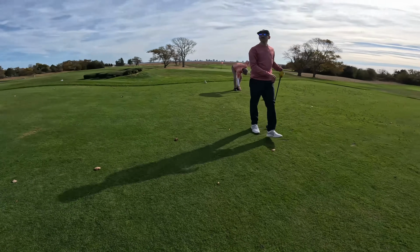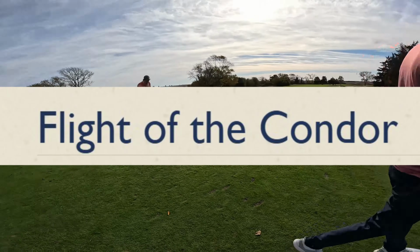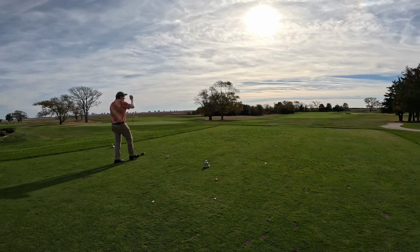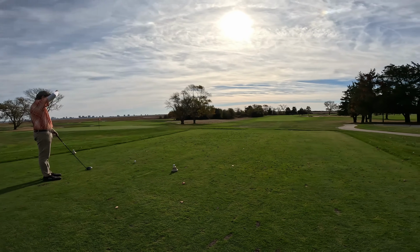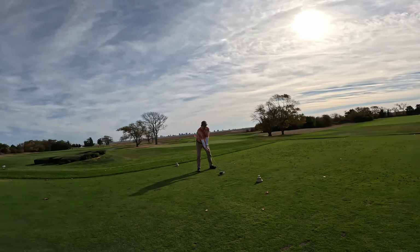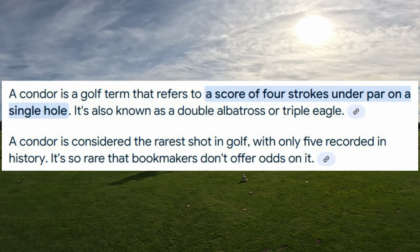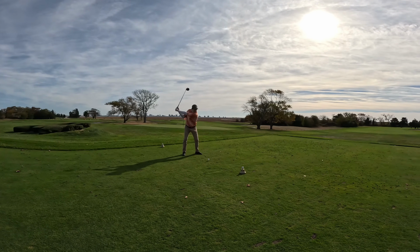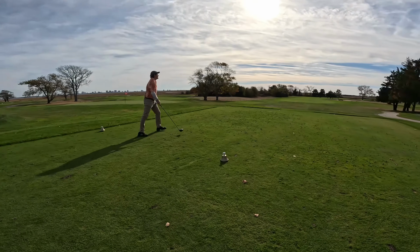They call it the flight of the Concorde, the hardest shot in golf. A Concorde in golf is to score with one hole 4 under par. It can only be done on a par 5 or a par 6. It's pretty much impossible. And if you do it in a par 5, it would be a hole in one. In a par 6, it's up and down.